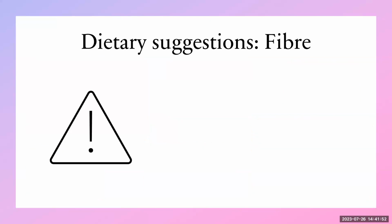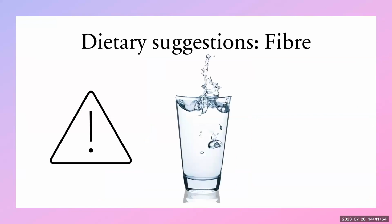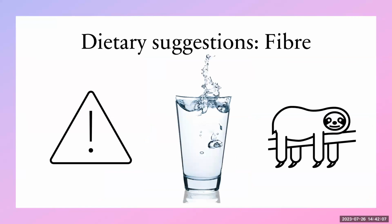Before you increase your fiber, be sure to drink enough water. A common recommendation is 6 to 8 cups a day of fluids, but some people will need more or less. Please speak to your healthcare provider for what is right for you. And go slow. Your body will need to adjust to more fiber in your diet. Increasing too quickly or without drinking enough water may cause gas, bloating, cramping, diarrhea, or constipation.